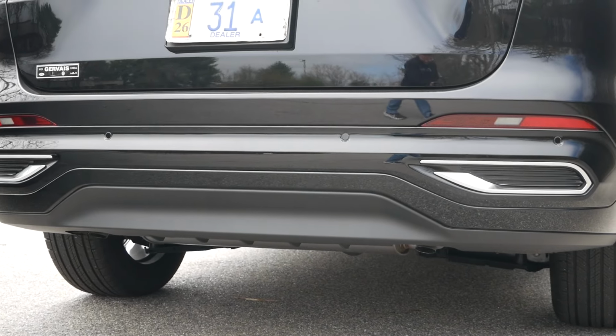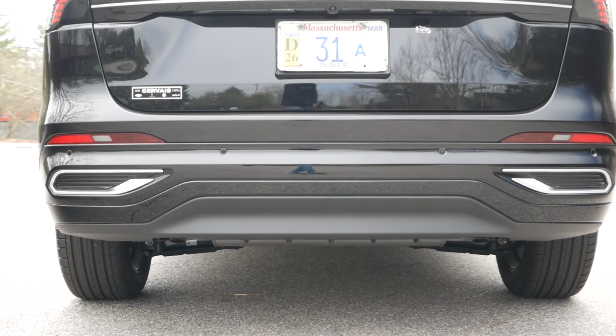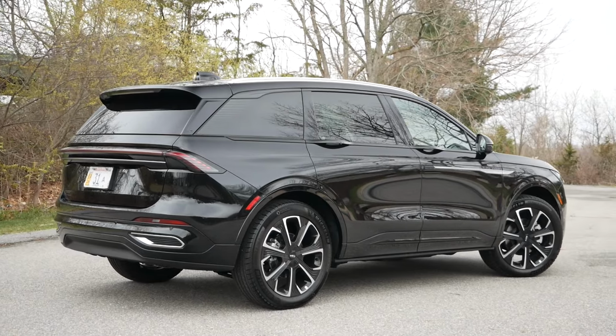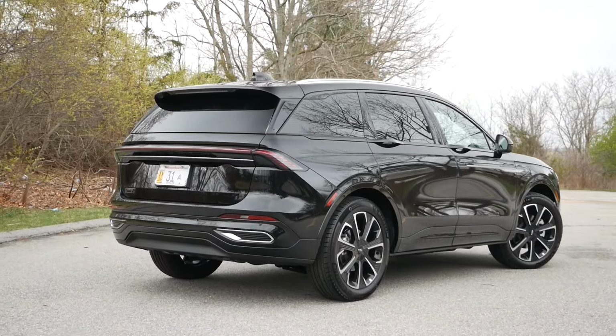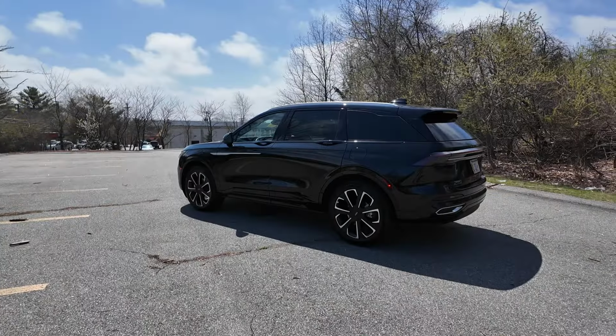For the lower portion of the rear bumper, you're going to notice the fake exhaust outlets here, with this being a hybrid, and you're not going to have visible exhaust outlets. But all in all here, I absolutely love what the Lincoln Nautilus is offering here for this generation. It just draws your attention. It exudes a sense of class and sophistication.